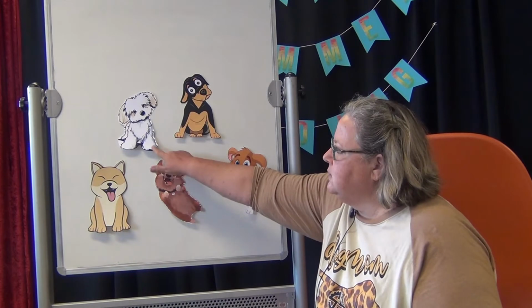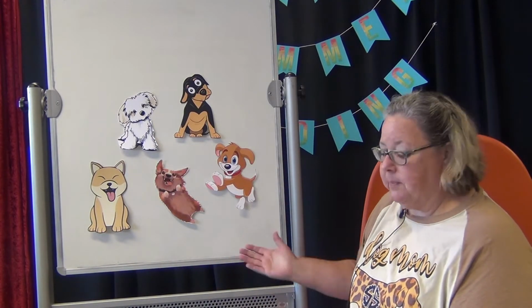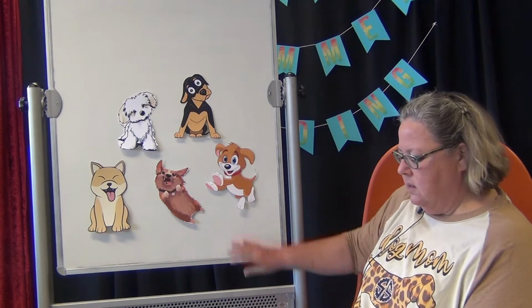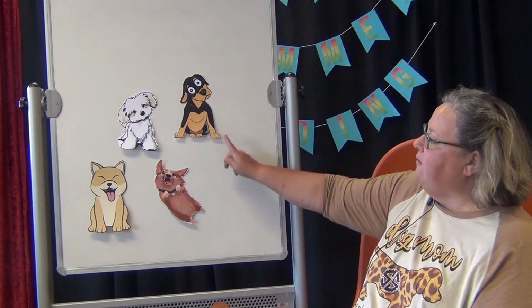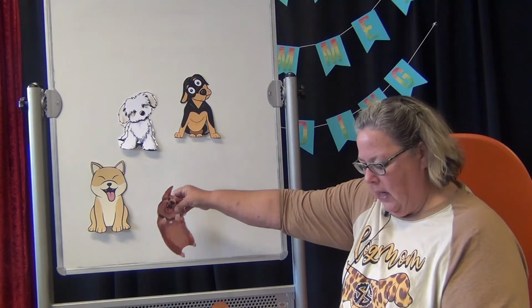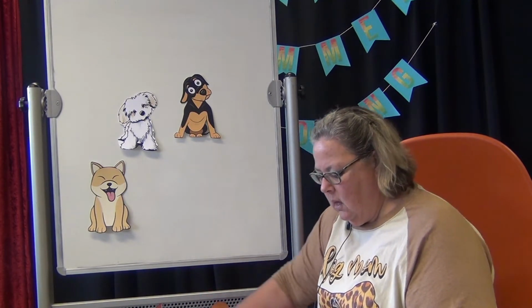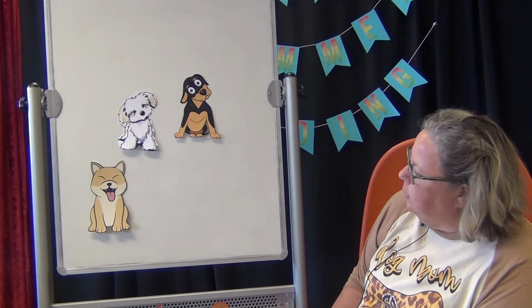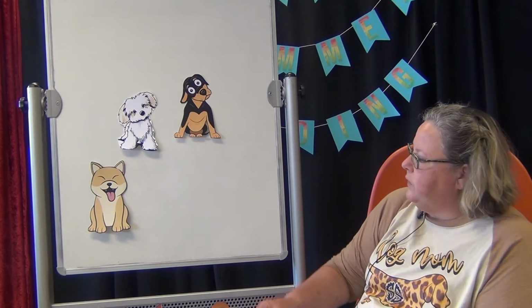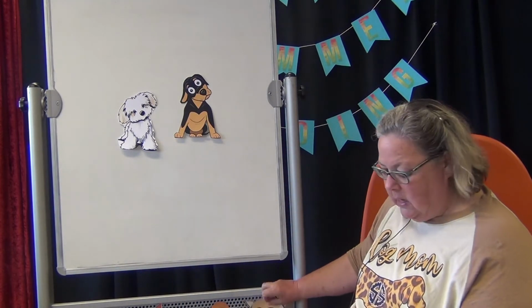1, 2, 3, 4, 5. This one's making that kind of head tilt thing too, right? Are you ready? 5 happy puppies playing in the sun. This one saw a rabbit and he began to run. Now we have 4 curious puppies playing in the sun. This one saw a butterfly and he began to race. 3 excited puppies playing in the sun. This one saw an orange cat, meow, and he began to run.